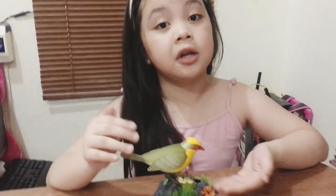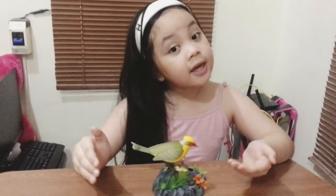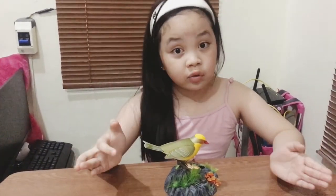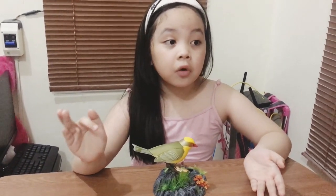So you can tell your mom if you like this bird, like my bird, like lovely. You can buy it in any toy store, like Toy Kingdom or Toys R Us.